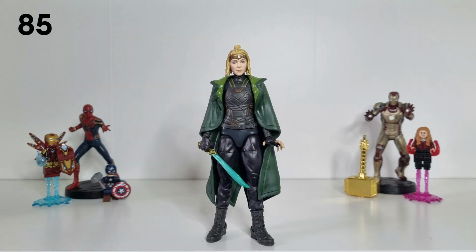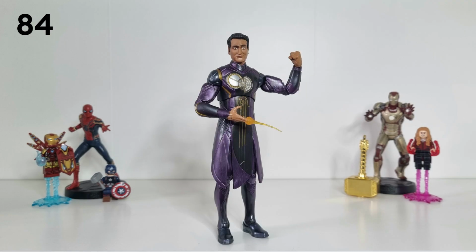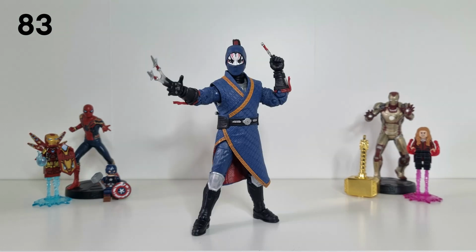85, Sylvie, cool but could look a bit more like her. 84, Kingo, special hands make him a bit more interesting but still not all that interesting. 83, Death Dealer has great hands and accessories but struggles to stand and is a pretty minor character.